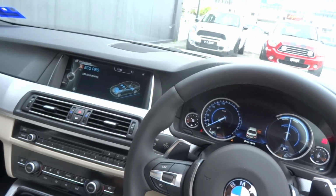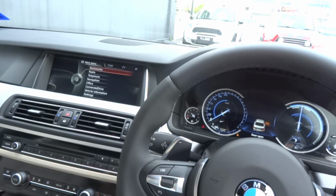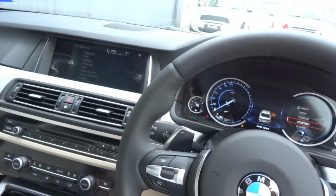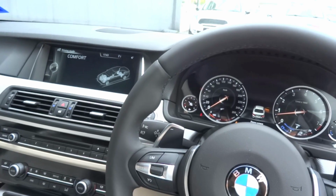Comfort and Comfort Plus is when the instrument cluster is at the default setting with digital analog gauges. Eco Pro changes the color theme to blue, and in this mode, the rev counter is replaced with a fuel consumption gauge.